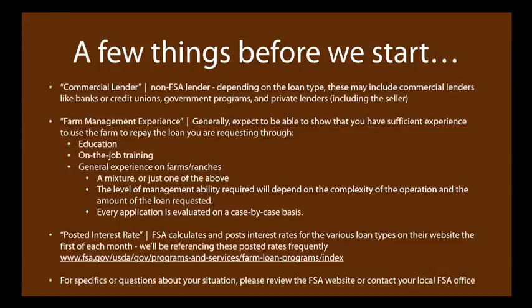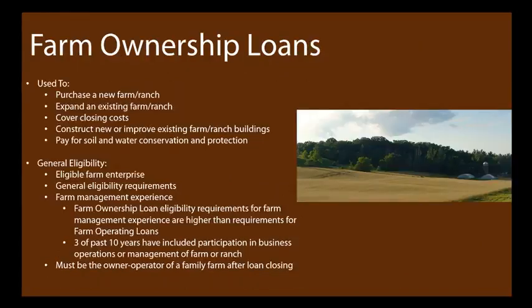So one more disclaimer, for specifics about your personal situation, I really do recommend looking through that FSA website and contacting your FSA office. All right, enough with that. Let's dig into these loans. We'll start by talking about the farm ownership loans.